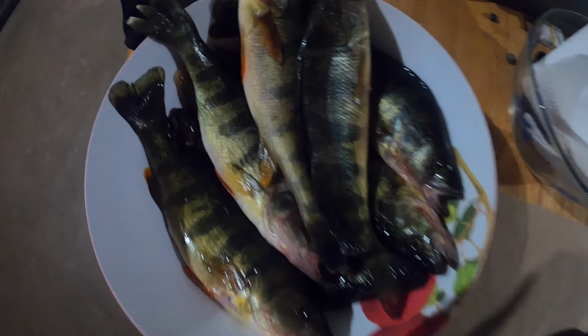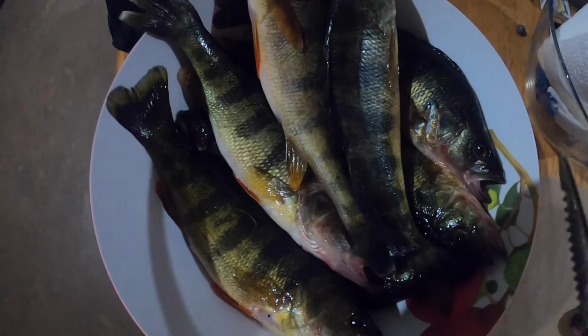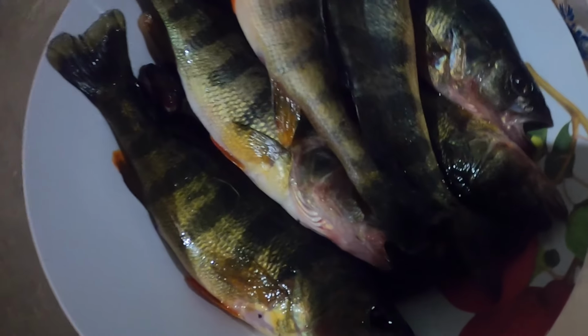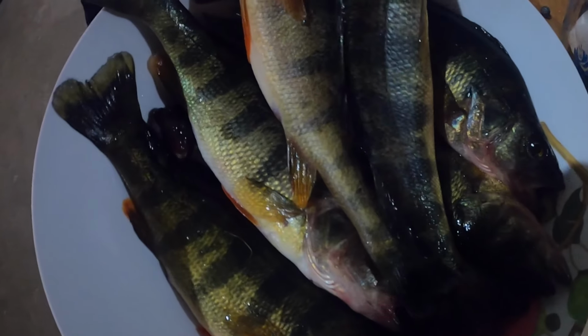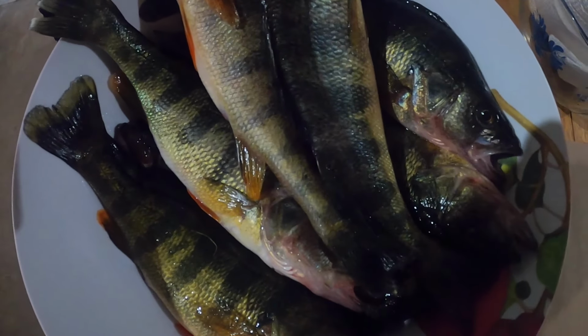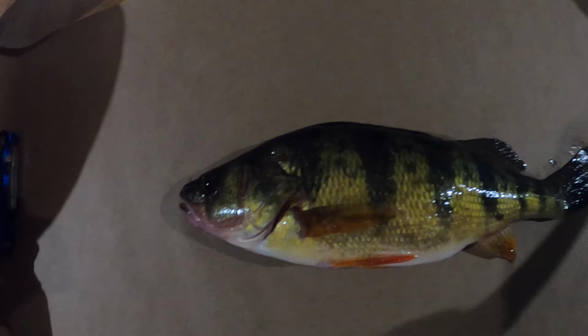Really, really nice perch here. Oh, nice perch. Yeah, we're going to divide these fillets up too, so I'm not going to be eating all these fish like the other ones I kept. We want to divide all these up, so we're not going to eat them the same day. So we're going to have some another day. I don't know what I'm going to do yet, but I want to do something here. But should be really good fillets.